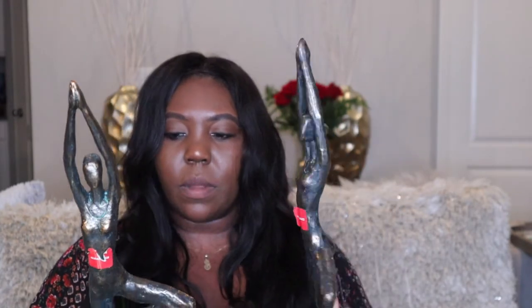They're just little metal statues, and they have a little bit of gold in them and of course some dark grayish, blackish, whatever you want to call it. But I thought they were super, super cute. And I got them, and I believe I only paid about $9 each for these. So that was a really, really good sale.